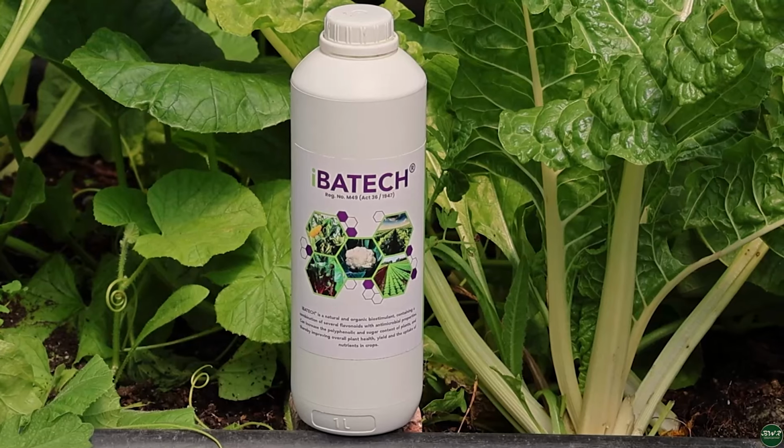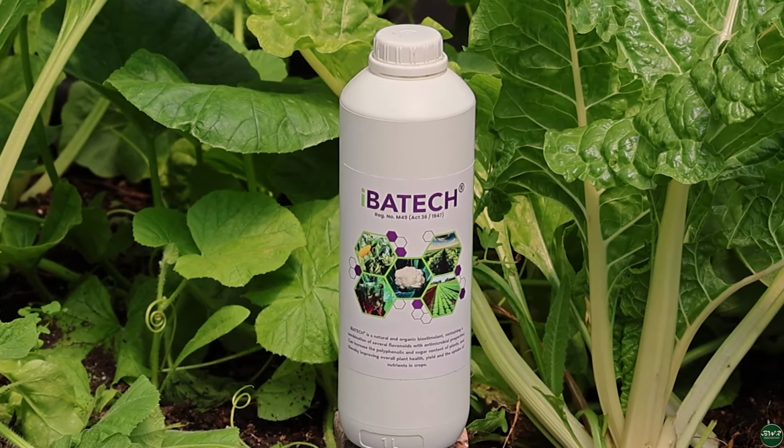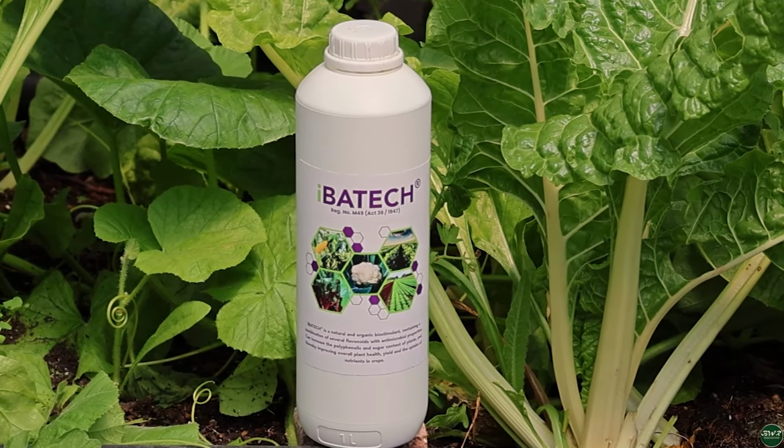In the case of IBATECH, we know that it increases photosynthesis, it has increased uptake of nitrogen, and it also increases the levels of flavonoid. In those cases, therefore, we have registered the product as a foliar application. It doesn't mean that it can't be used as a soil drench or seed treatment. It is just that it hasn't been tested, and there's no specific data for that. So we prefer to promote it as a foliar application.